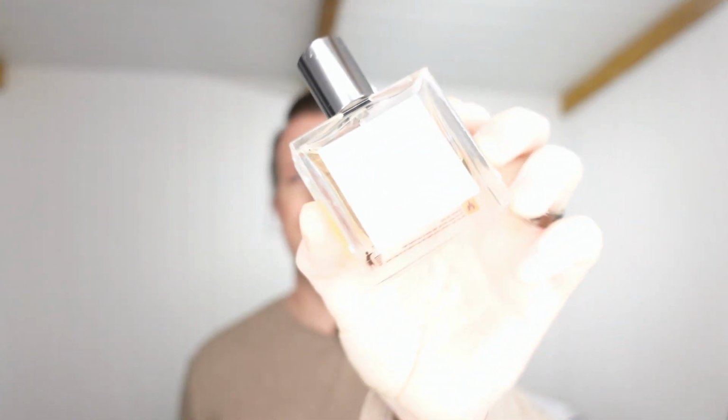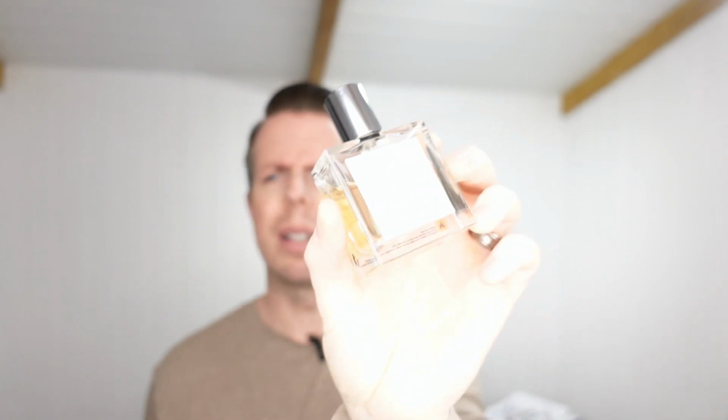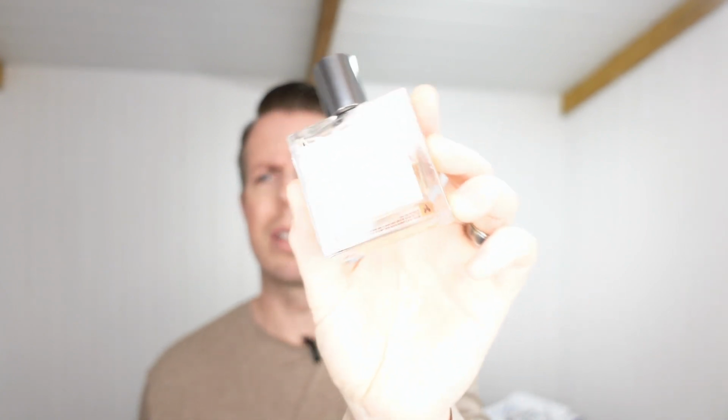The other fragrance that I'm loving at the minute in this cold weather is one I have mentioned on the channel before, but not too much. It is Alexandria's Black Tie Affair. I don't know if you're going to be able to get that with the light in there. It's going to white out the label. But yeah, it's Black Tie Affair from Alexandria Fragrances. It's their take on Tuxedo from YSL.